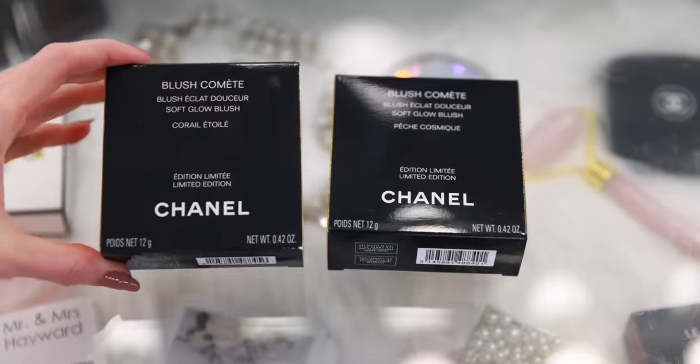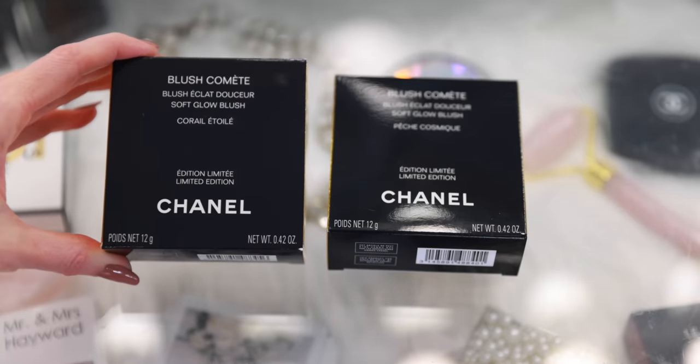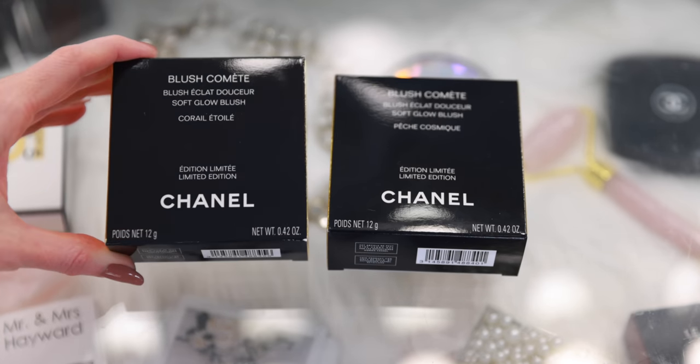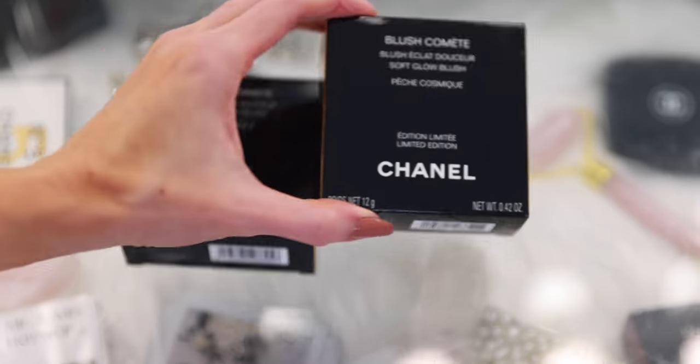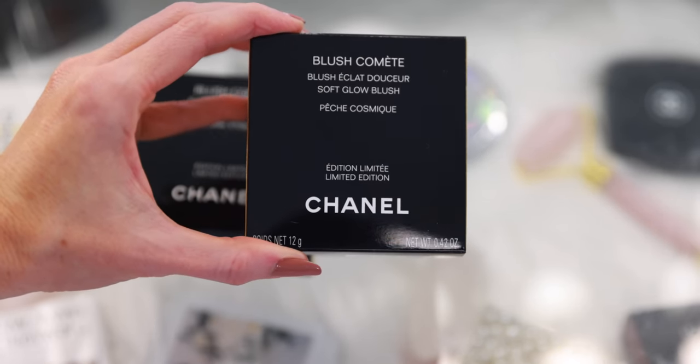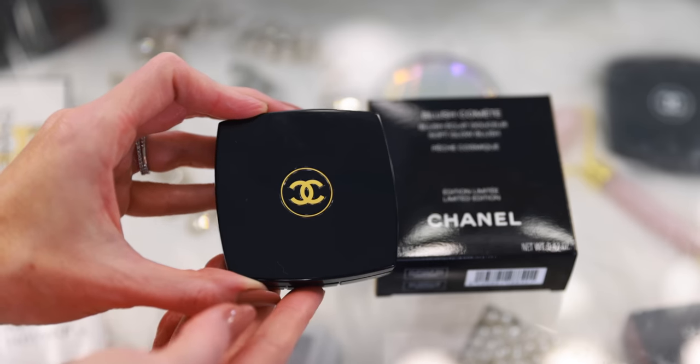I have to interrupt with one more beauty purchase so far this year. I picked up both of the new limited edition Comet blushes from Chanel. I purchased mine from the boutique last week, but they are available on Chanel.com as well, and I have both shades here. This is Coral Etoile and Peche Cosmique.